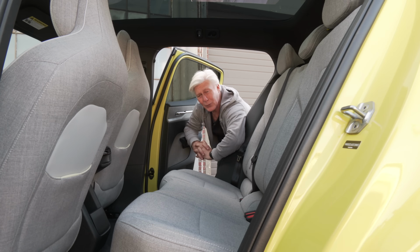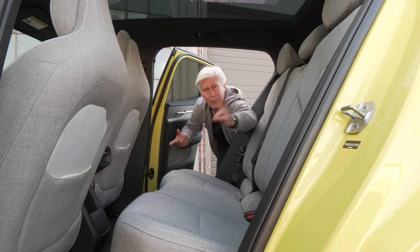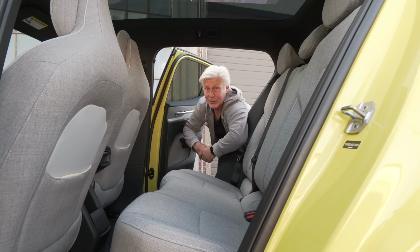This floor is completely flat. That helps some with footroom. There are belts for 3 back here, but if it's adults, it should be 2 maximum, 3 small kids. Also, this armrest does not fold down. There are no cup holders back here.